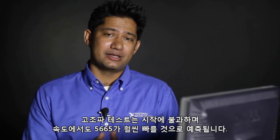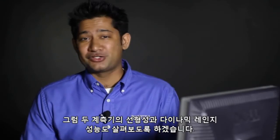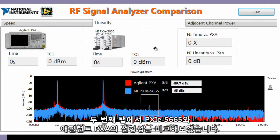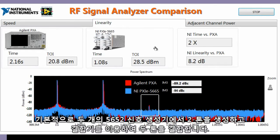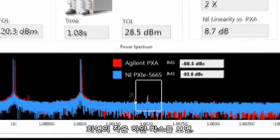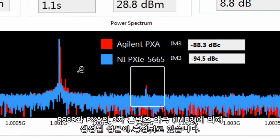Now, harmonics testing is one thing, and speed is expected to be faster on the 5665. But let's pitch these two instruments against each other for performance specs, such as linearity and dynamic range as well. On the second tab, we're comparing the linearity of the PXI Express 5665 and the Agilent PXA. We're basically generating 2 tones from a couple of 5652s in my PXI chassis and using a combiner to combine those 2 tones. What you're seeing on your screen is the acquired spectrums on both the 5665 and the Agilent PXA. If you look at the little white box on your screen, we're measuring the third-order distortion products of both the 5665 and the PXA.